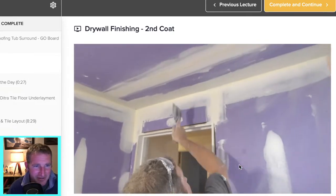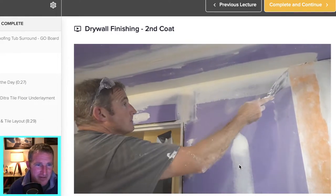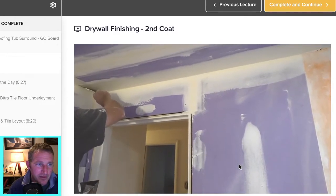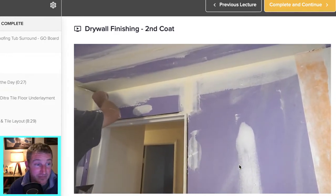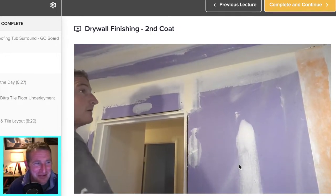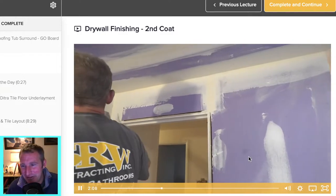And I understand this does look a little bit easier than what it is in real life. But it sure beats taking wallpaper off, because most of the time when you take wallpaper off, you're going to have to mud the whole wall anyways.